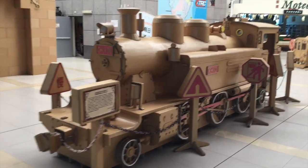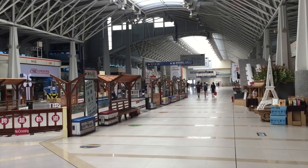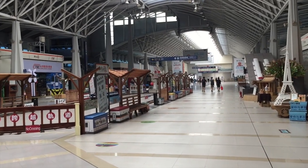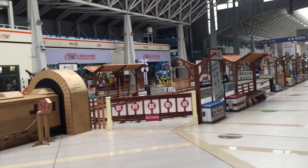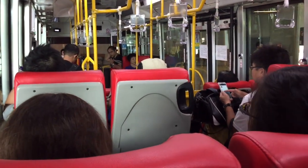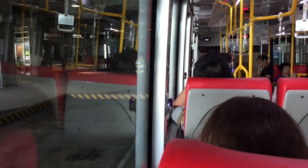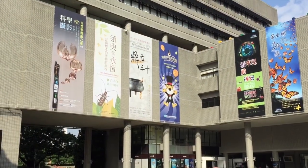Despite the Carton King having a fascinating display of more cardboard artwork in the train station, we decided that our best bet would be to find some place to go with air conditioning and try to enjoy ourselves. We chose the Taichung Science Museum, if we could just get out of the station. Fortunately, the train station is also the bus depot, and we were able to find a bus that took us to the Science Museum.